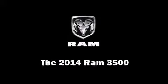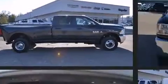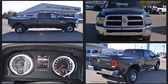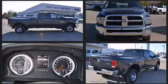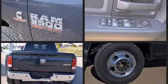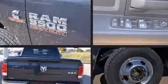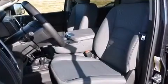Treat yourself to a test drive in the 2014 Ram 3500. This four-door, six-passenger truck is ready to drive off the showroom floor. Smooth gear shifts are achieved thanks to the refined six-cylinder engine, and for added security, dynamic stability control supplements the drivetrain. Four-wheel drive allows you to go places you've only imagined.